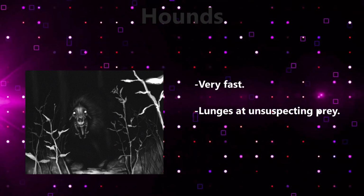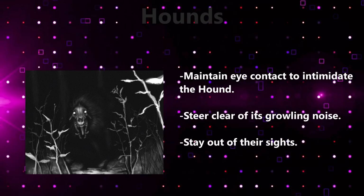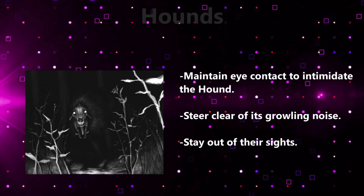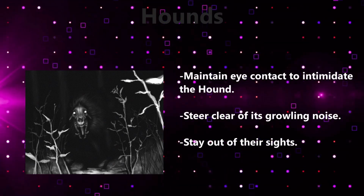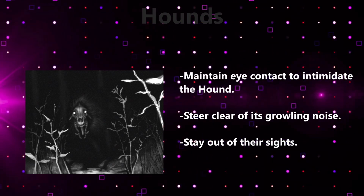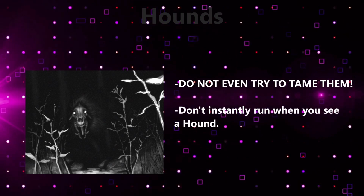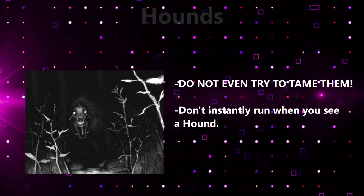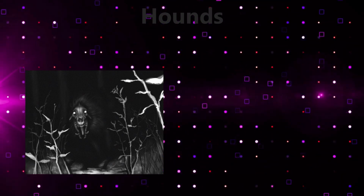Hounds are fast and have the power to lunge at their targets. If you were to run into a hound, maintain eye contact to intimidate them. Hounds also growl, so once you hear that, 9 times out of 10 it is most likely a hound. And you should stay out of their sights. Never ever try to tame them because they are not pets. Also, don't instantly run once you see a hound. Hounds are one of the most common entities, but this next one is much more popular.